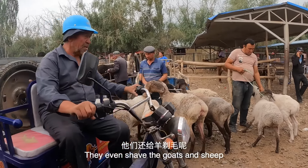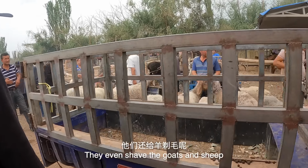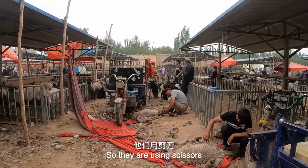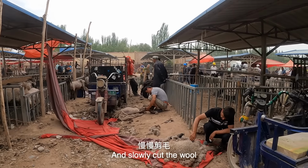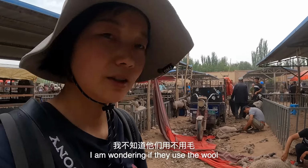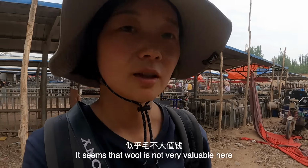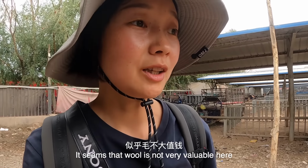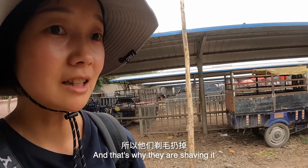For some herdsmen, they even shave the goat or the sheep before selling it. So they are using scissors and slowly cutting it up. So I'm just wondering if they use the wool. It seems that wool is not very valuable here, and that's why they are shaving it.